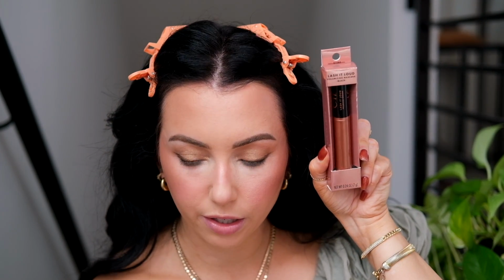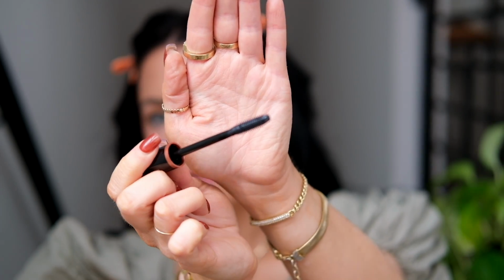So the e.l.f. Lash and Roll Mascara, I love. I actually think maybe I found this in the last 10 under 10. I can't remember, but I wanted to try the e.l.f. Lash It Loud Voluminizing Mascara because I've never tried this one and see if I like it as much or more as the other one. Okay, so this is very tiny rubber kind of bristles, which can be good for layering. Sometimes these are a good second mascara.